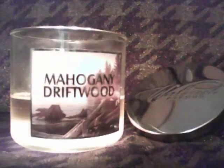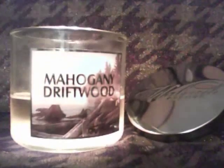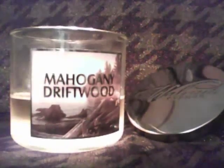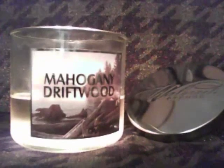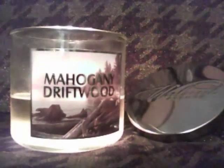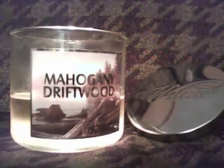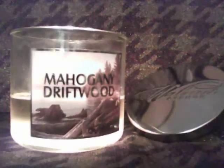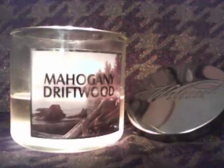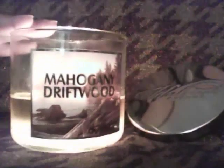Okay, let's see here. What does this remind me of? This reminds me of Bath & Body Works or White Barn's mahogany teakwood, or actually more so like black teakwood. I just did a review on that one. It reminds me of mahogany teakwood, but just a lighter version of it, and that's kind of what my opinion was of the black teakwood. It's very similar to mahogany teakwood, just a little bit more toned down. And this one here is like in between those two.